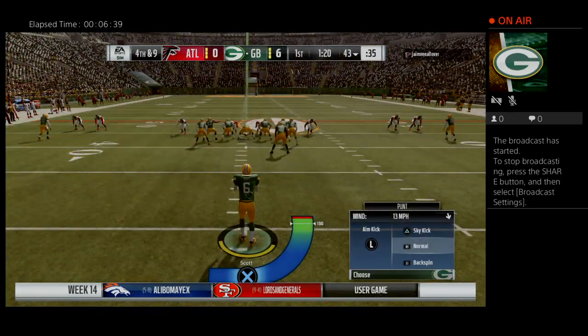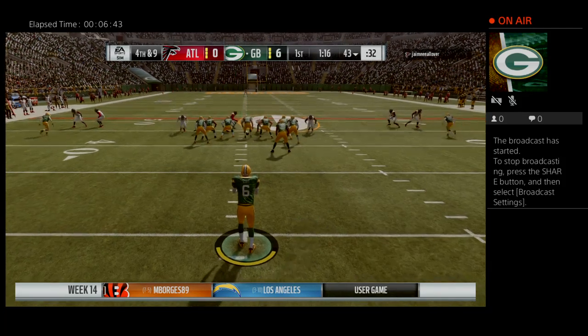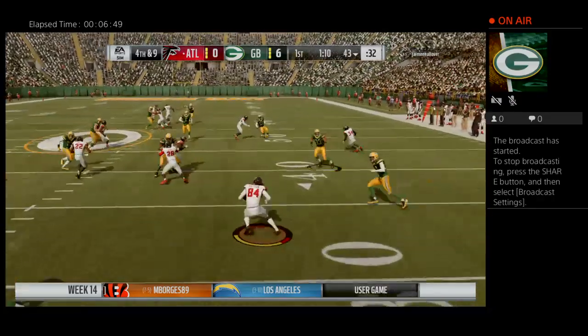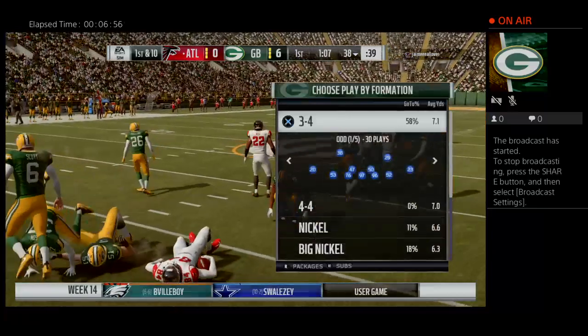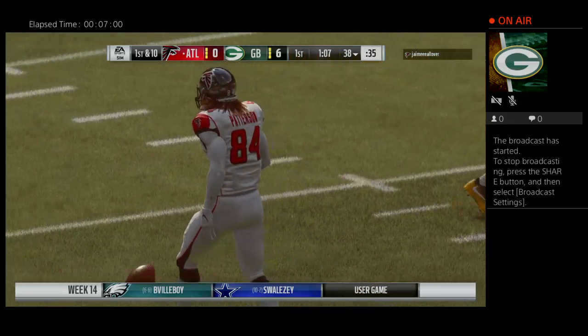On 4th down, J.K. Scott ready to punt it away. And here's a very low line drive, almost whiffed on it. And take it right on the 30. Well, pretty woeful there, just 23 yards on the punt. And the Falcons will be taking over 1st and 10.